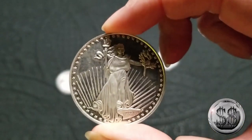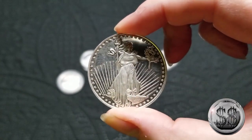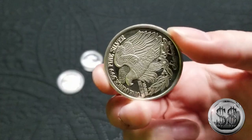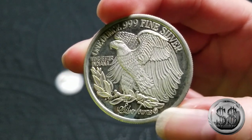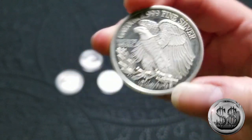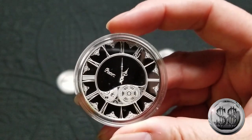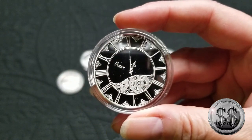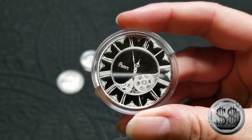I don't really care for this one. I didn't pick it out. St. Gaudens. It's just a silver tone. Winchester, Indiana. We live real close to Winchester, Indiana, so we have a few of these already. But this one I thought was really cool. Beautiful. Look how mirror shiny that is.